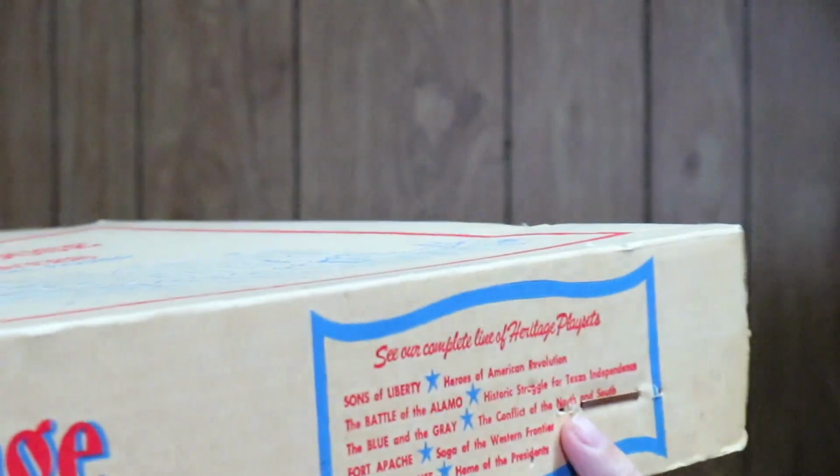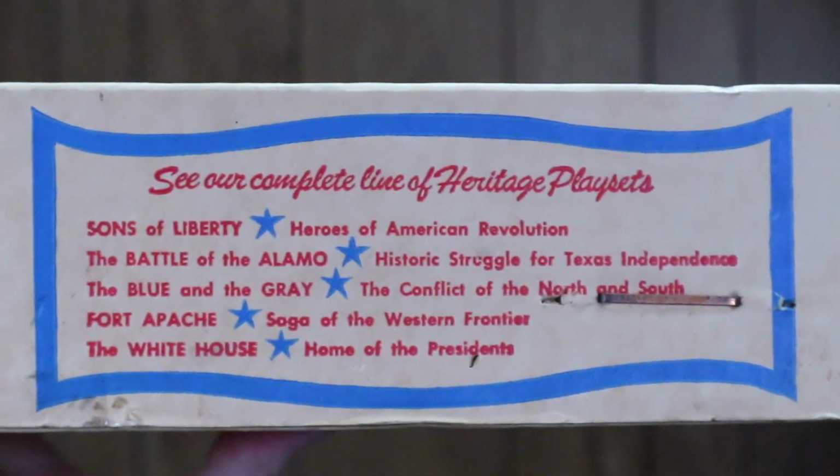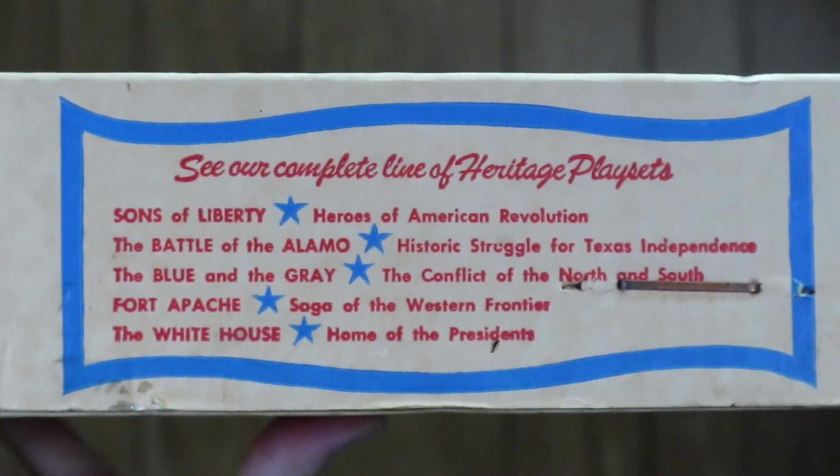They also made, as it shows here, the Battle of the Alamo, the Blue and the Gray. They also did Fort Apache. Those pieces actually sell for pretty big money.